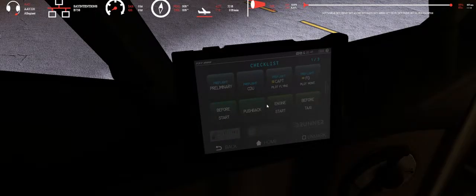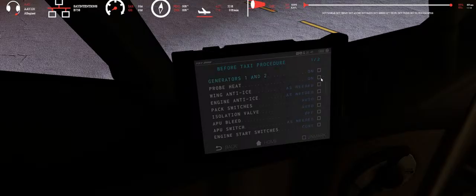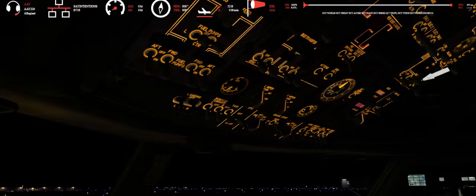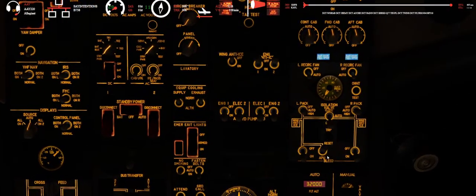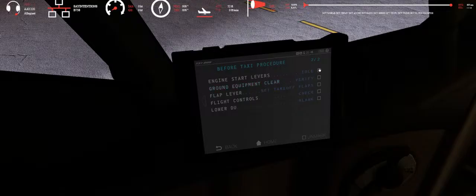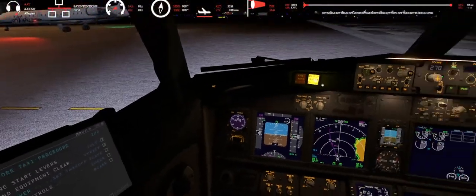Let's go back to our checklist. Before taxi, generators: we're on generator 1 and 2 now. Probe heat. We don't need wing ice, and we don't need engine ice. Pack switches are to auto. Isolation valve is to auto. Let's put that auto. I just have it on right now. There. That is set to auto. APU bleed is off. APU switch is off. Switches are to continuous. Engine start levers. Ground equipment is cleared. Flap lever. Takeoff flaps will be set to 5.